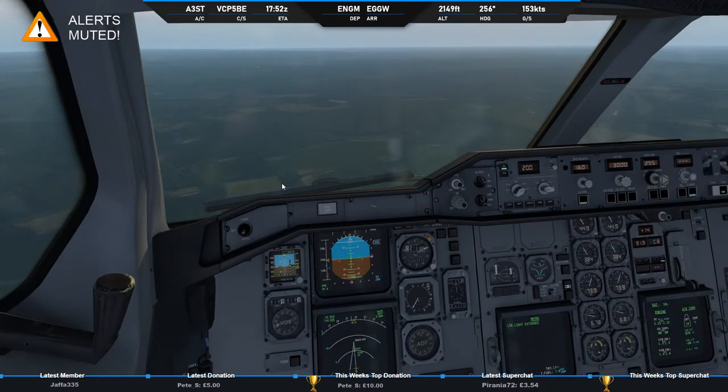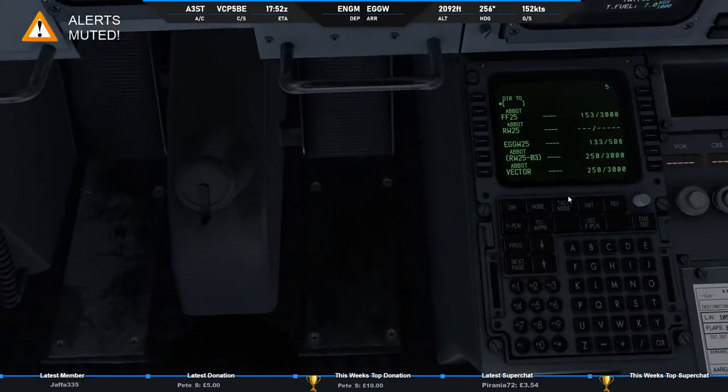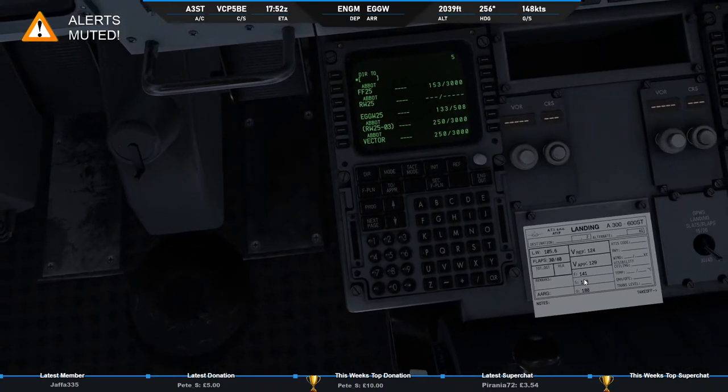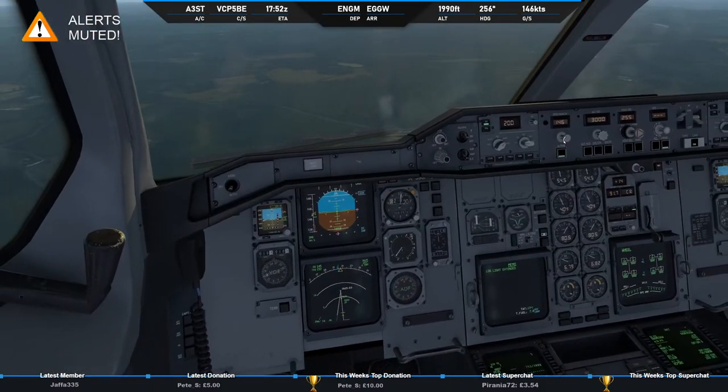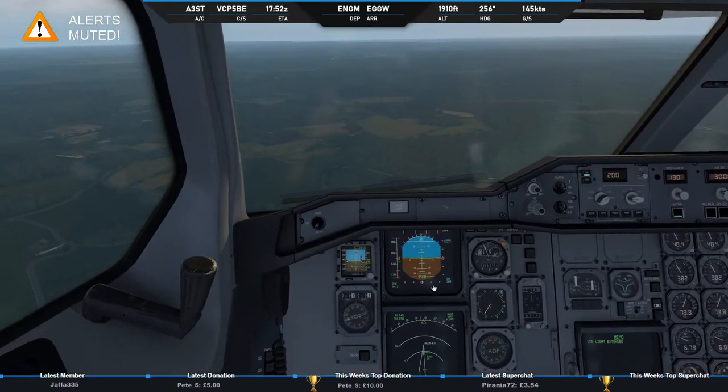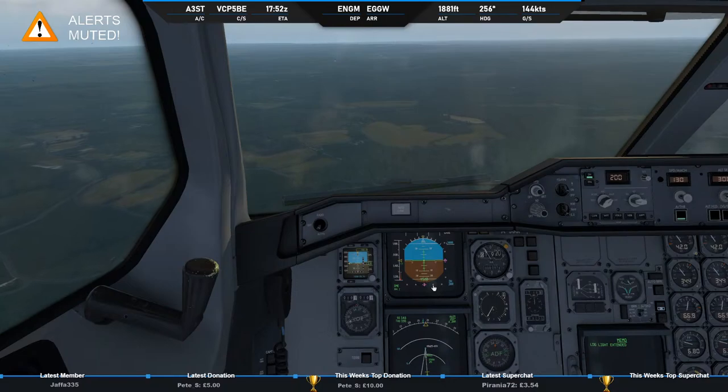There's 5 miles, start configuring, gear down, take another notch of flaps. Select bug, final approach speed. 9 knots, runway 25, cleared for takeoff. So that is the approach speed 129, so bug 130. Speed brake armed, and landing checklist.